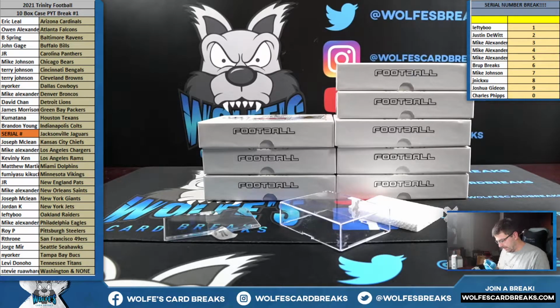It's all about them patches. All about them RPAs. 50 autographs in a case. And a lot of these teams are like $30. Even some of the better teams like the Steelers for $69. The Steelers in this for $69?